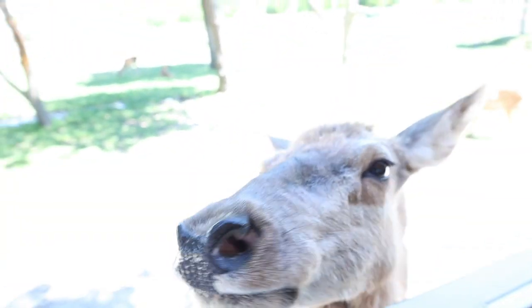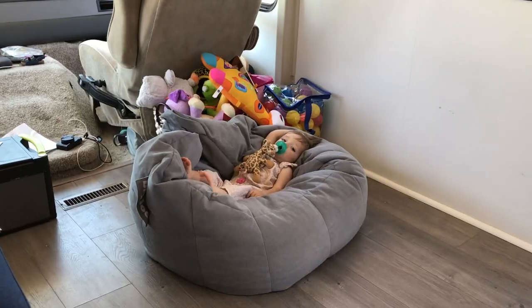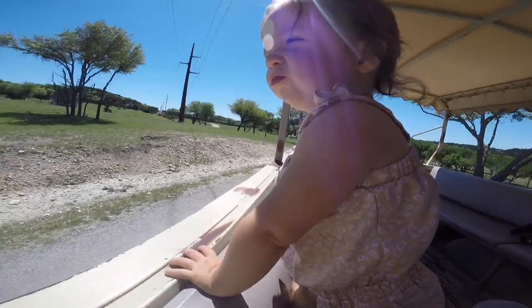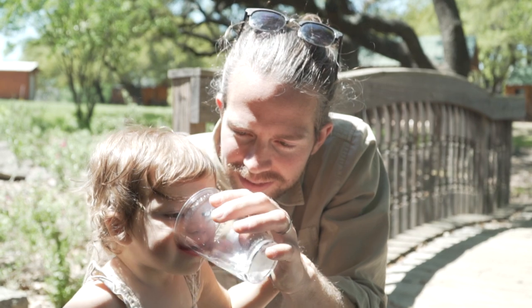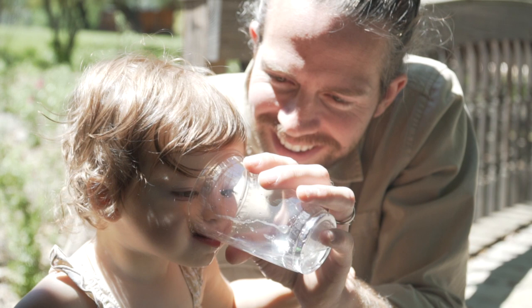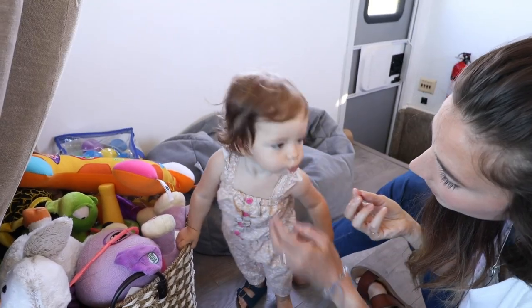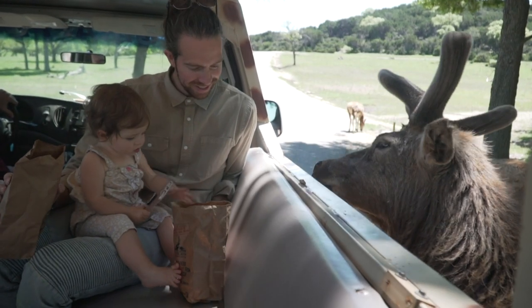Hi. Look at this giraffe licking the deer. Avy just living her best life. Good day, huh? Oh, good job. We'll clear that off. And we gotta feed this wildlife right here first. Mmm, it's good, huh? Shake it, shake it.